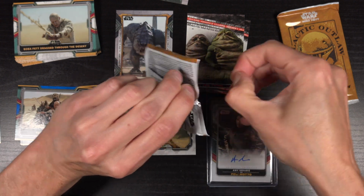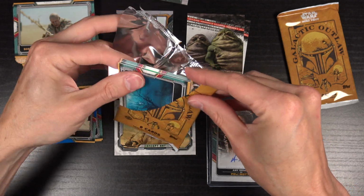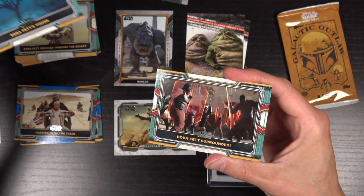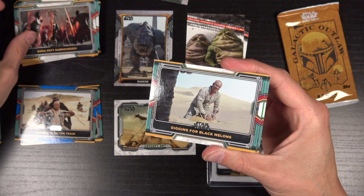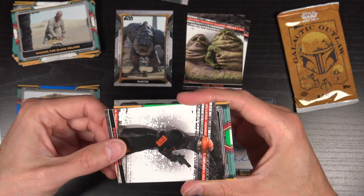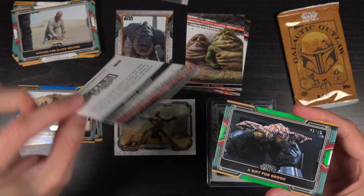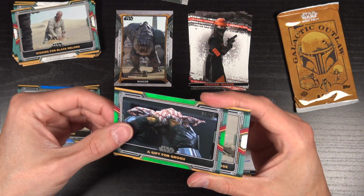Got Jeremy Bulloch as Boba Fett, the original Boba Fett, in my Star Wars Return of the Jedi black and white hobby box break. I only opened 2 hobby boxes of that, managed to pull Bulloch out of it. That was pretty awesome. Fennec Shand, played by Ming-Na Wen, who just got her star on the Hollywood Walk of Fame, so congrats to her for that.